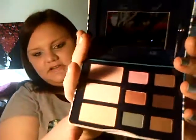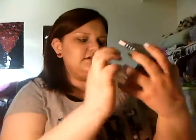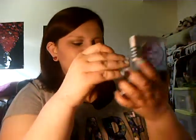And this is what the palette looks like. I already have the a la Mode Eyes palette, but this one was a little bit different, so I wanted to pick this one up as well. It's got a pink, some coppery and brown shades, a turquoisey blue color, and then a pinky, peachy shade, a cream shade, and then a sparkly yellowy shade. So I just thought that was really cool. And they didn't sell the palette separately, you had to get it in the kit. So I just got the kit because you get a liner and all that stuff too.